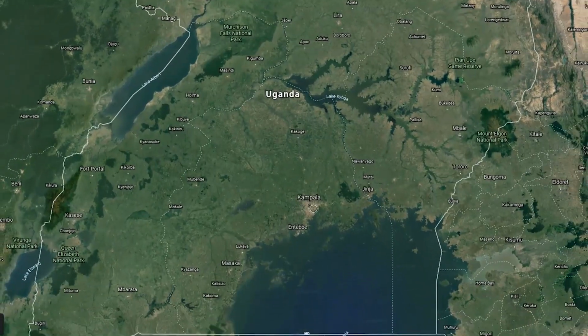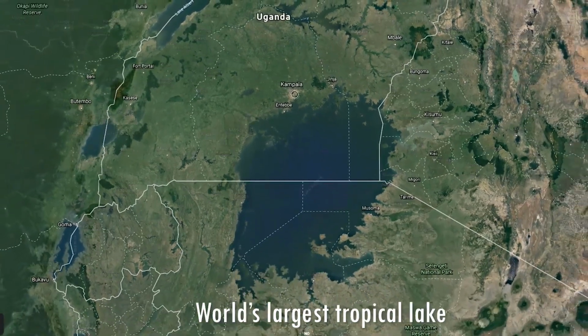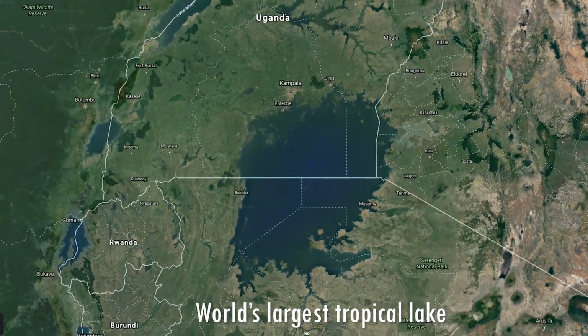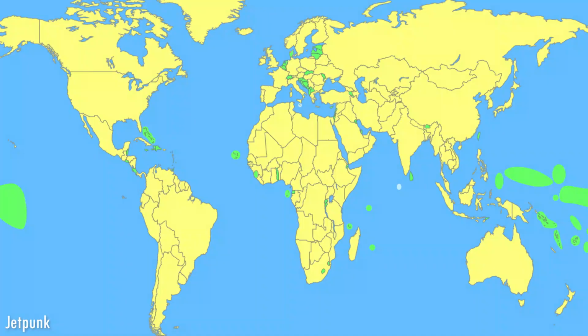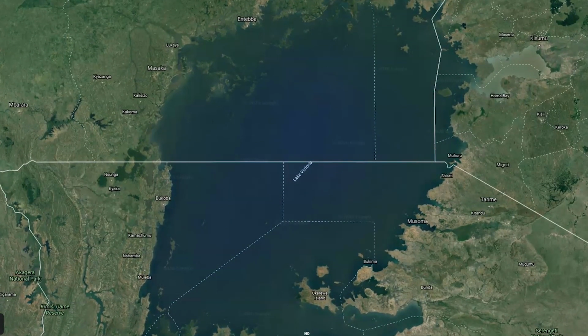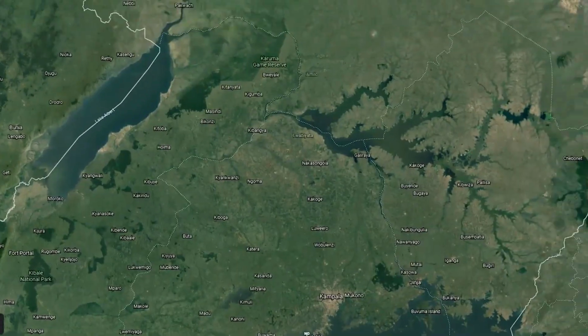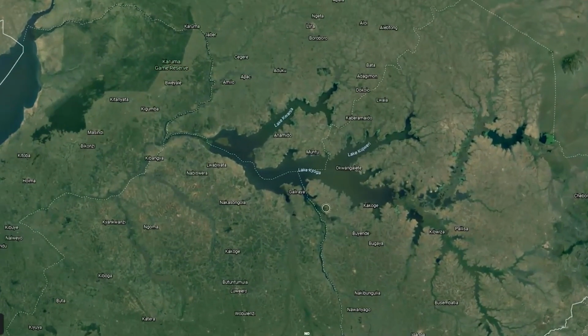Lakes. Clearly, Lake Victoria is the biggest. It is Africa's largest lake by area and is the world's largest tropical lake. It is so big, it is bigger than these 75 countries. It has over 3,000 islands and about 30 million people live in the lake's basin. Yes, other lakes are Lake Albert and Lake Edward. Hey, these lakes are all named after European royalty from the 1800s. Oh, and Lake Kyoga has a fun shape, regulated by a power station.